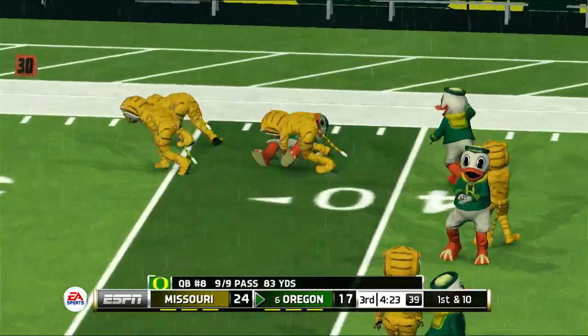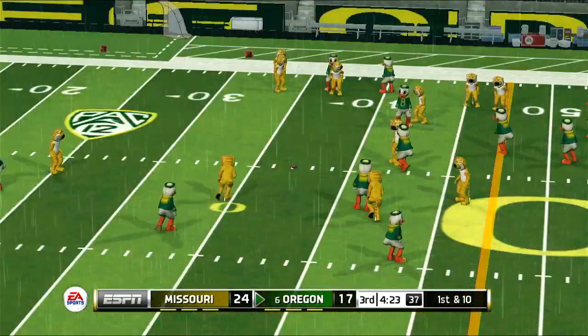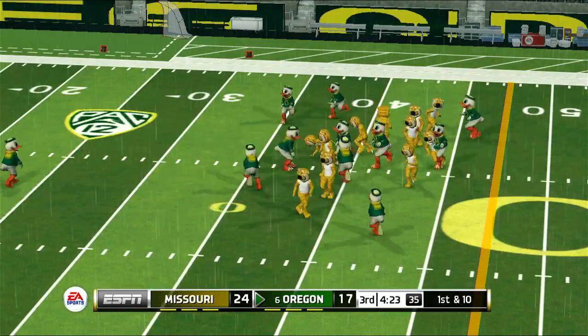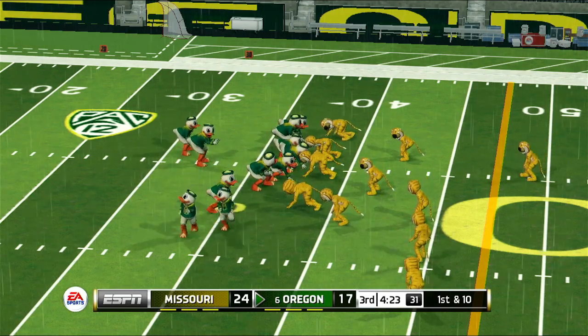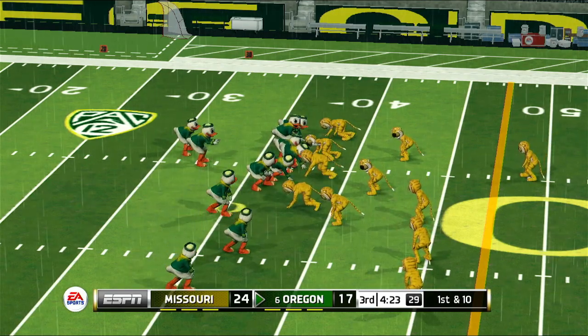Run to the left there. Yeah, I love this offensive coordinator. I've always really appreciated his approach to the games. He's been a little bit unorthodox in his approach, and this time he gives the wide receiver a chance to carry the football to pick up the first down.